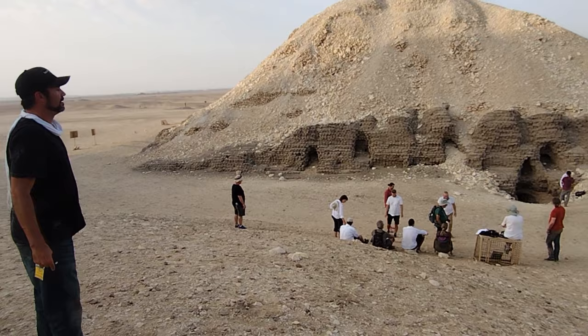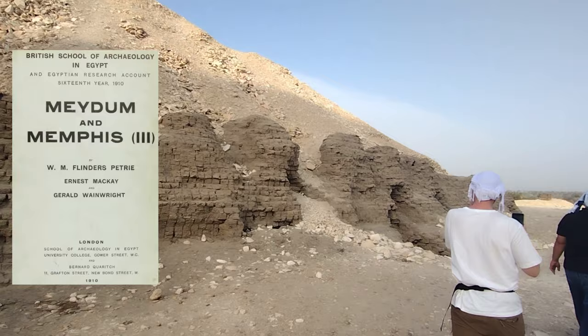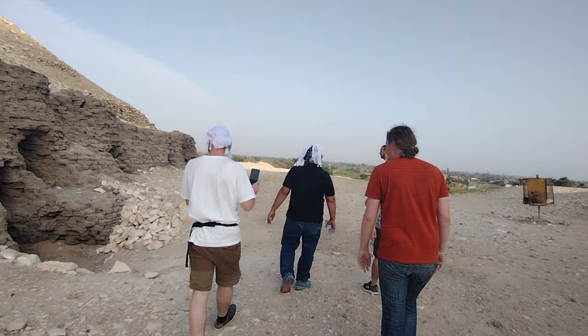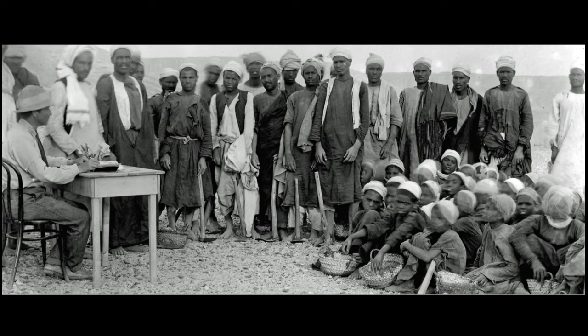The vast majority of information on Mastaba 17 comes from Petrie and two of his books, Meidum, published in 1892, and Meidum in Memphis, published in 1910. During the second expedition, Petrie was assisted by Gerald Wainwright, and I use much of their information in this video. This was the only photograph I could find of Gerald Wainwright. It shows him handing out pay to local excavators during one of his later expeditions in Egypt.